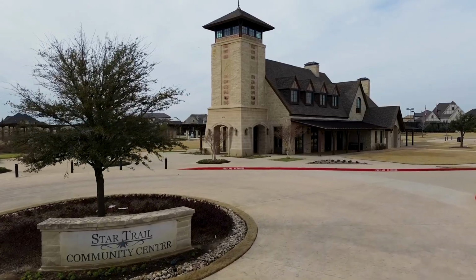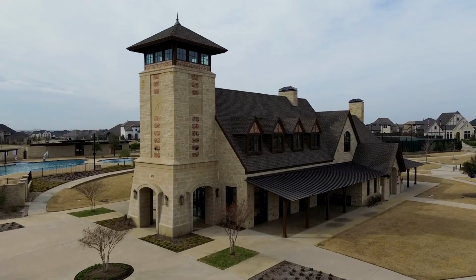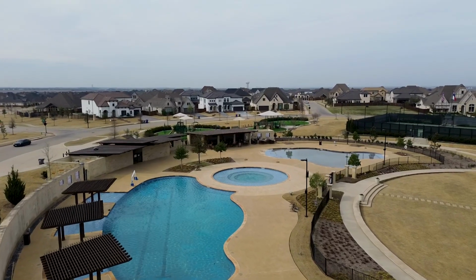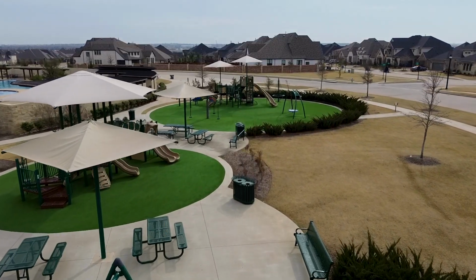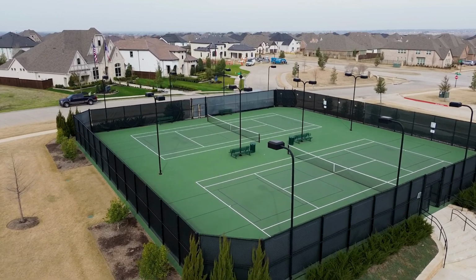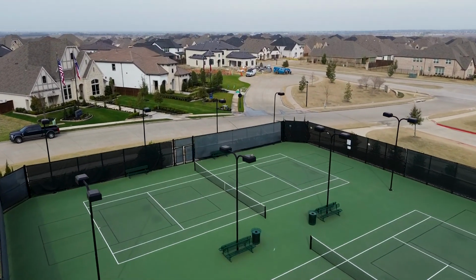This is a 5-acre community right behind me, and it's gonna have a 6,000 square foot amenity center where you can hold parties and things like that. 3 different pools, another acre park, 2 tennis courts. So pretty much anything you and your family would like to do or have, they're gonna have it right here in Star Trail.